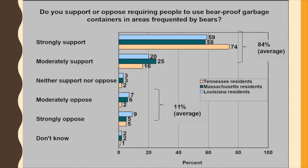All right, and the last one here, when asked if they feel that most problems caused by bears can be resolved through preventative measures, such as using bear-proof garbage containers in areas that are frequented by bears, we had an overwhelming amount of people, 74% of Tennessee residents, say that they strongly support this. That shows that people know that bears can be managed in a sustainable way, and that's a really, really good sign. So 84% on average agreed that bear problems can be resolved by these preventative measures.